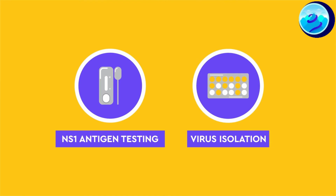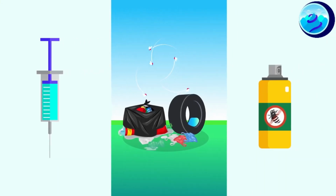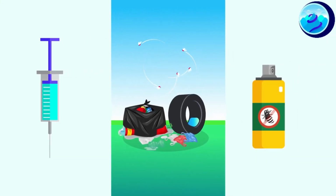NS1 antigen testing or virus isolation can be done in the early stages of fever to support the clinical diagnosis. Antibodies specific to dengue can be identified after the initial phase of the disease. There is no effective cure for dengue, but supportive care is essential to prevent death from complications. One dengue vaccine has been licensed so far, but there are a few issues about its safety. Destroying the breeding sites of mosquitoes and applying mosquito repellents are the best ways to prevent it.